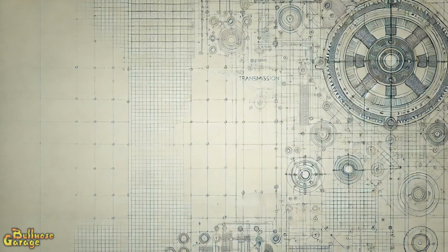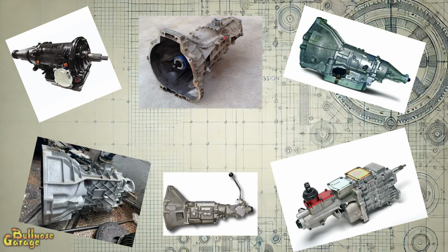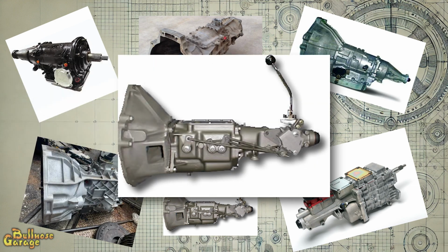Now, when it comes to pairing the 302 with a transmission, there's no shortage of options. Over the years, the 302 has been matched with a variety of both manual and automatic transmissions, so you've got plenty to choose from depending on your build and driving style. If you're into manual transmissions, one of the older classics is the Ford Top Loader 4-speed. It's known for its durability and smooth shifts, making it a solid choice for muscle cars and some trucks from the 60s and 70s.